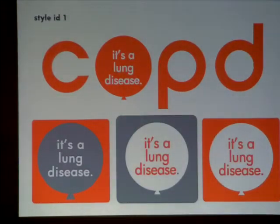These are different ways that you could compose the same elements that we had before. These we're thinking of turning into stickers that you could put up in various places, maybe where breathing or air quality is an issue, somewhere like around smoking sections or even industrial areas. And it's just a reminder of what it is and another association with it.